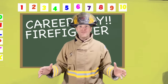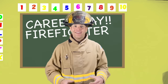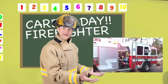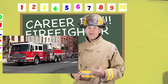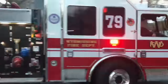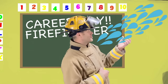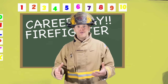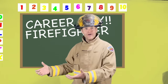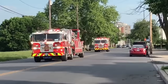So, when we're at the firehouse, we drive around in... Fire trucks. Yes. Now, two types I'm going to talk to you about today is the pumper and the truck. Now, the pumper is sometimes called an engine. And it pumps water down the hose lines to the fire. Now, the truck, sometimes called an aerial, has got a big ladder on it. And they ladder the building to save the people.